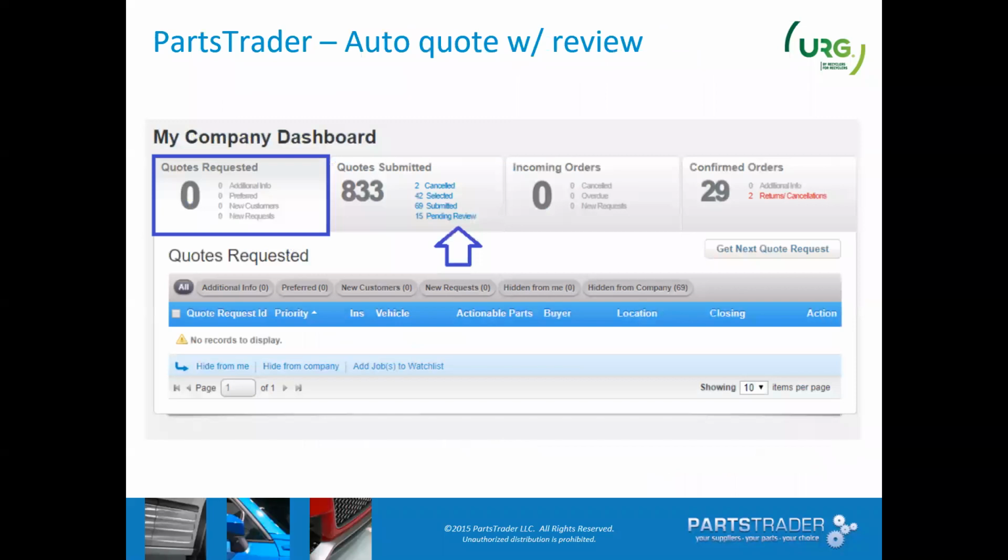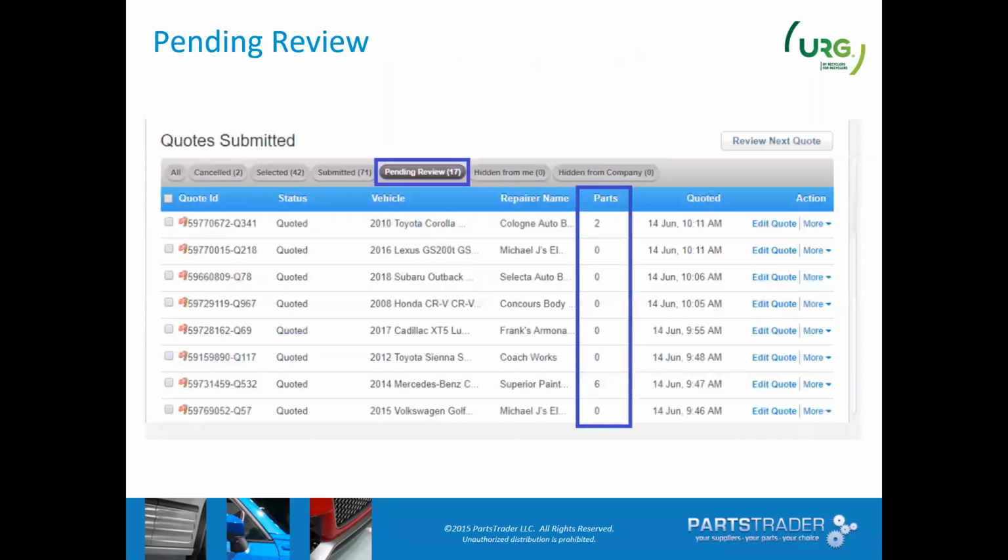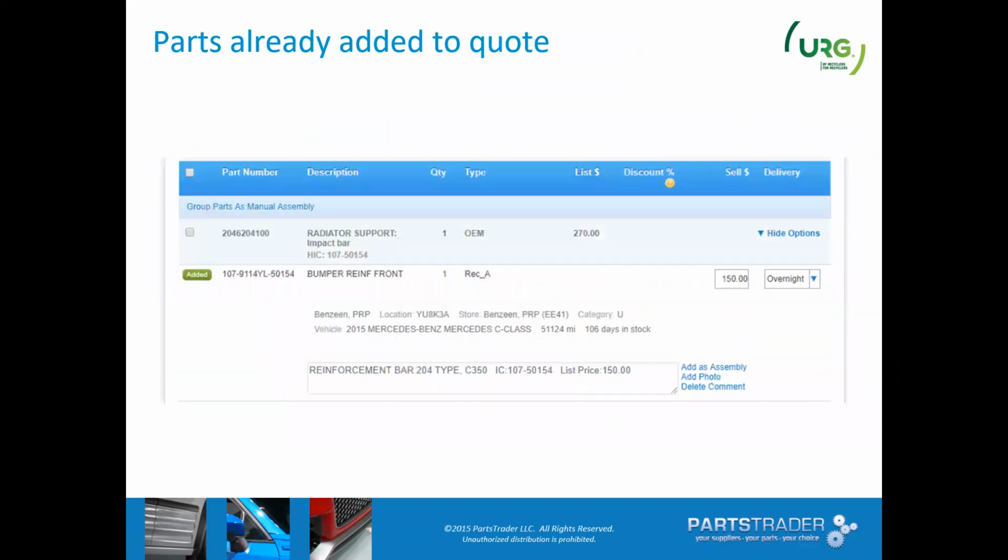We also have the ability to auto quote with a review functionality. So this is the dashboard, again, with a supplier who has enabled review. So instead of the quotes coming in on that quotes requested tab, you notice that that has a zero, and all the quotes go directly into quotes submitted, and there's a marker there that says pending review. So pending review shows you all the jobs that had been auto quoted, and it shows you how many parts on those jobs have been matched. So you have the opportunity to go into that job and review it.